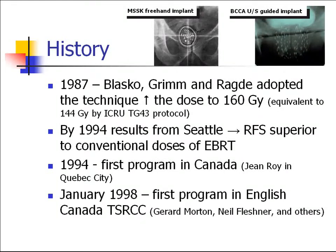And in 1987, Blasko, Grimm, and Ragde adopted the technique, and they raised the dose to 160 gray, which was what they intended to give at Memorial Sloan Kettering. Of course, they very rarely actually achieved that at Memorial. By 1994, I attended the first course that I went to in this subject, and I thought the relapse-free survival figures were considerably superior to what we were seeing in the PSA era with external beam radiation therapy.